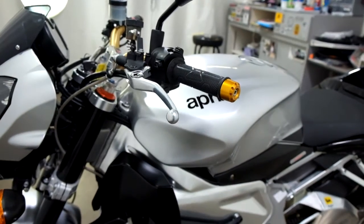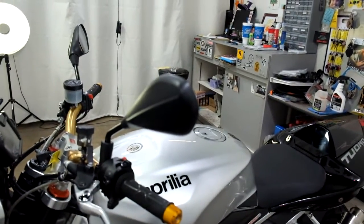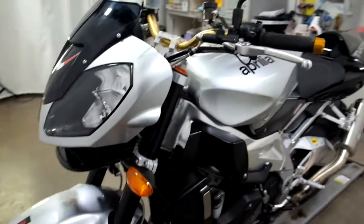and the tip over is the same thing over here, a little bit on the end of the bar end and the lever, and a little spot on the back of the mirror. So very, very light.